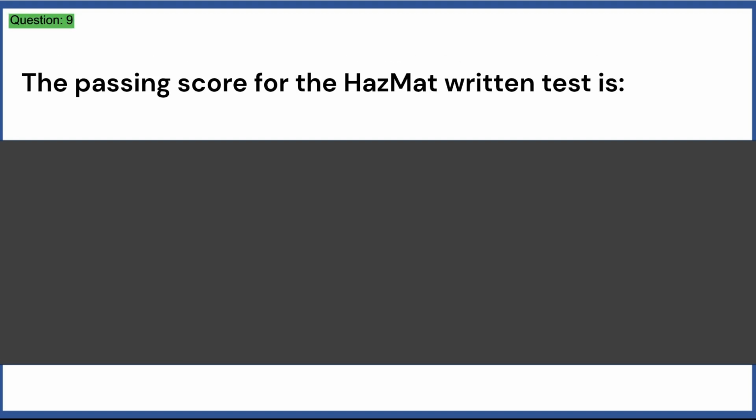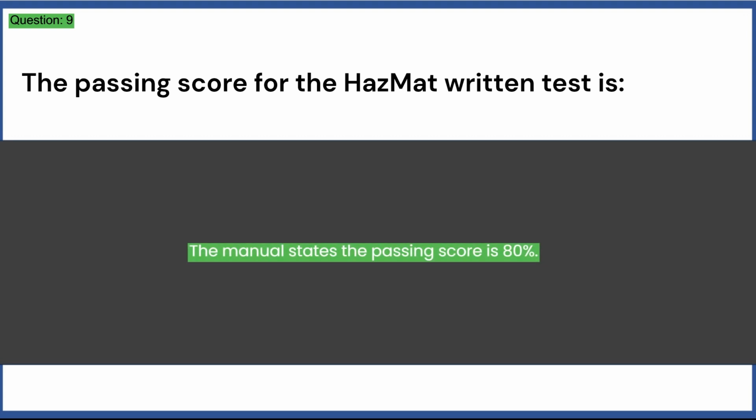The passing score for the hazmat written test is: A. 70%. B. 75%. C. 80%. D. 85%. Answer C. The manual states the passing score is 80%.